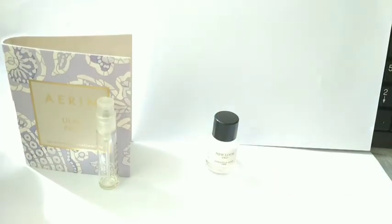Yeah, that being said, I'm not sure if I would get a full-size bottle. This is Dior New Look 1947. In the top you have this pink pepper. Not really that spicy. It's just the texture of something rough, something a little bit tingling, nose tingling. Very mild pink pepper, I would say.